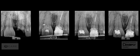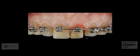We did, first of all, of course, an endo before starting with extrusion, and over here, we start with extrusion. Look at this tiny gutta percha that is over here, and look now, it helps us like a reference. We can see that we did pretty much 4 millimeters of extrusion, which is pretty much the amount of soft tissue that we gain over here.